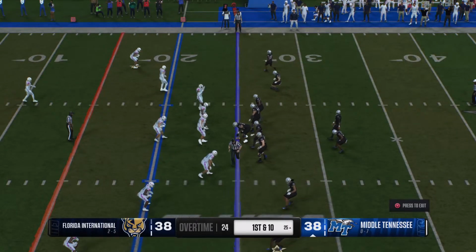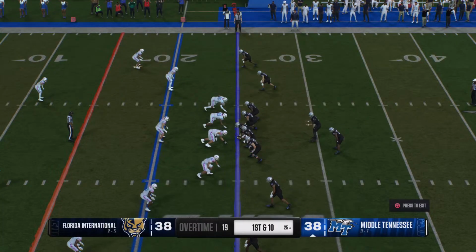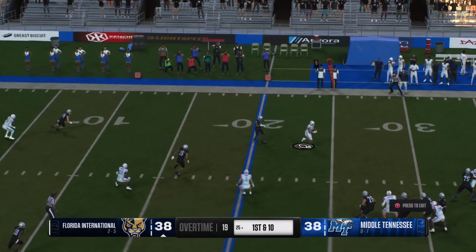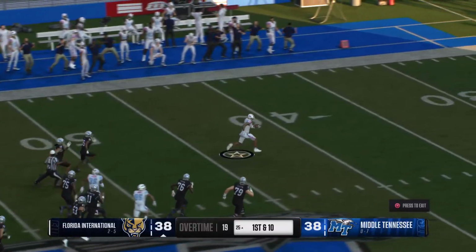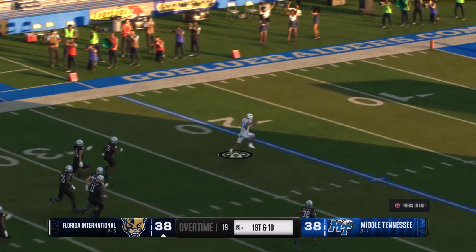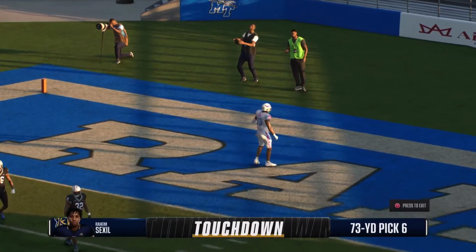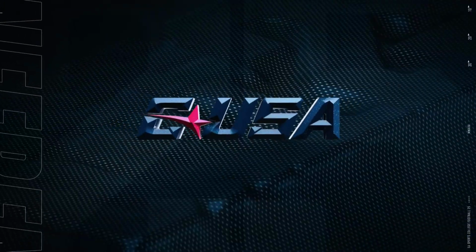One extra period didn't get it done, and we start the second OT. He wants to start this drive with a pass. If he houses this, it's ball game. Got room on the return. At the 30. He's at the 10. All the way back. He took it all the way. The pick six and the walk-off win.